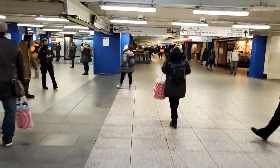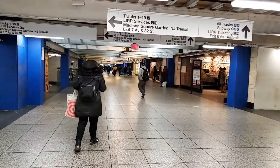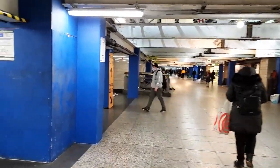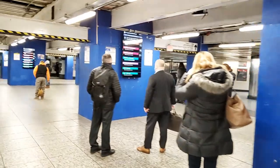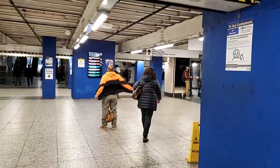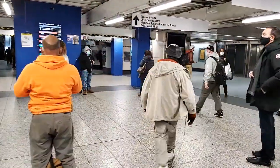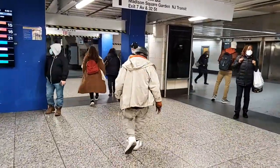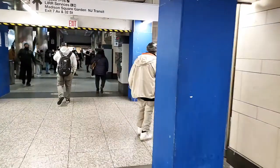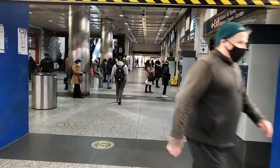Okay. Here's the ugly Penn Station that everyone hates. No, someone's saying go back up. I think you missed something. I missed a lot of stuff, but I don't want to deal with the escalators again. I already got buggered by it. This is a totally different experience than Moynihan Train Hall, the old Penn Station.